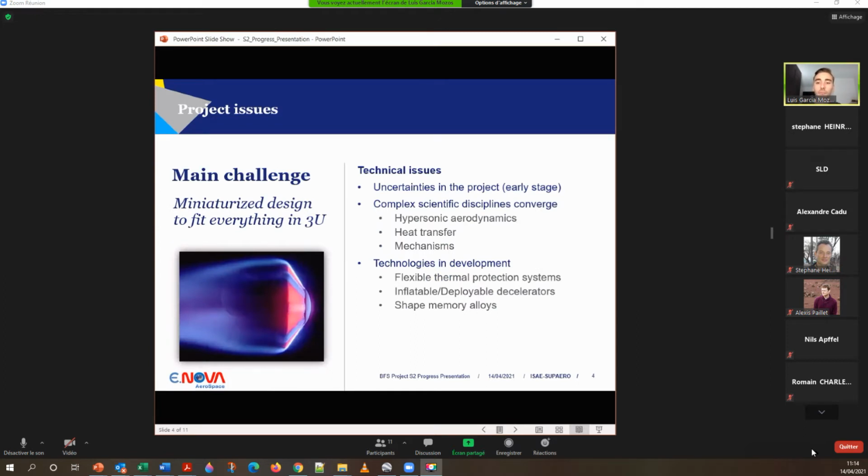So this leads us to the main issues of the project. Of course, they are mainly related to the need of fitting everything in such a small device, and we need therefore the simplest possible design. The main difficulties are firstly the large number of uncertainties in the system due to the early stage in which we are working. And also there are a lot of complex technological and scientific domains that converge in this topic at the same time. So we'll have to deal with hypersonic aerodynamics, heat transfer issues, deployment of mechanisms, and all this with very recent technologies that have not been fully developed and mature yet.